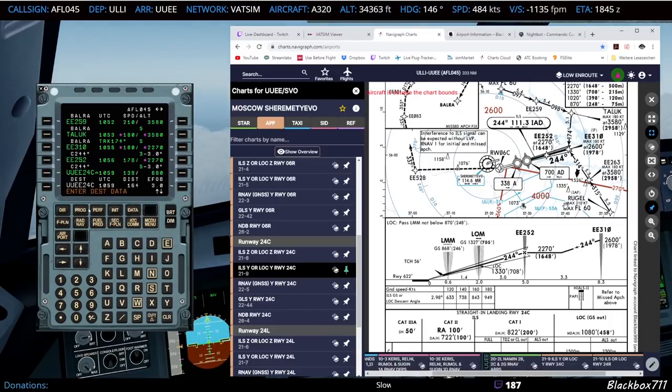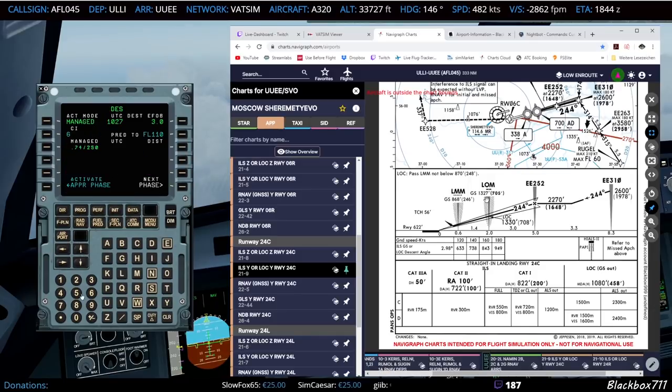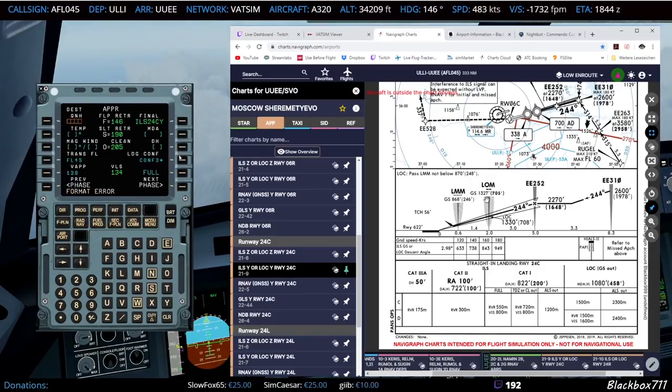So 252, that's our final descent point. We've got 2,270 feet, down 3 degrees, all correct. Well, 2.98, but 3 degrees fine. Then we've got the outer marker check at 1327. And the minimum for us today, Cat 1, is 830. So 830. And again, we are referencing everything to QNH, all right? 8:30, and I shall enter the data.